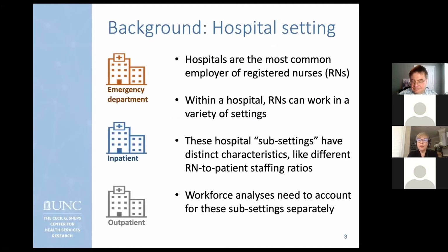I want to start by giving you just a little bit of background. We all know that hospitals are the largest employer of nurses. And we may not think about it on a daily basis, but hospitals provide nurses with a variety of employment settings. In particular, there are subsettings within hospitals, and those subsettings have slightly different characteristics. They have different nurse-to-patient ratios, workloads, and nurses also fill different roles in those different subsettings.